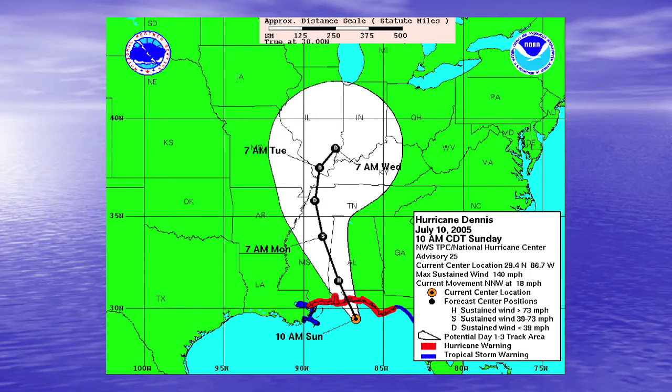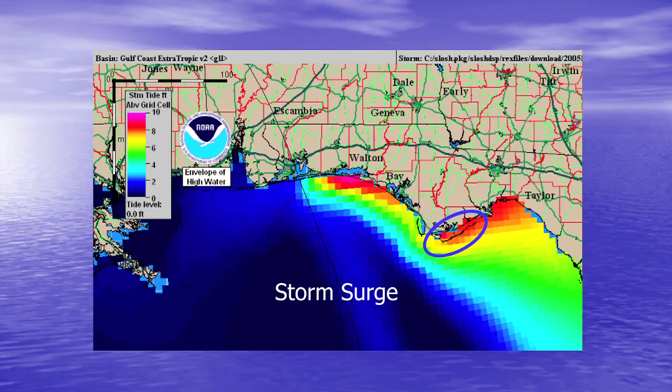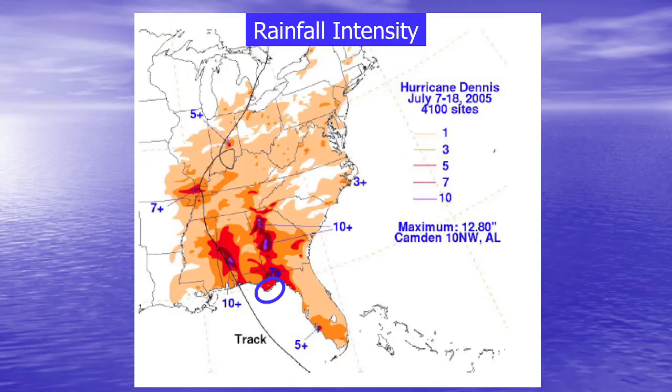Again, this is the track going on up through the southeast. If you understand hurricanes, the strong side of the hurricane is the northeast part, the top right part, and so the track takes it slightly to the left of our impact area, but the storm surge and the impacts were dead on in this area. These are just showing you the storm surge area that we're talking about and the rainfall amounts.